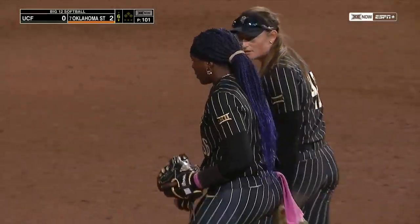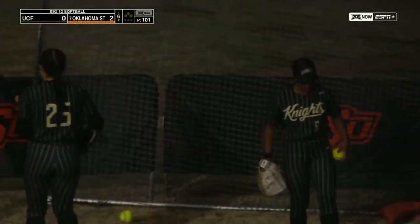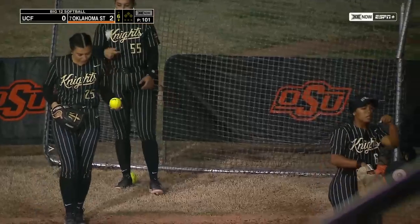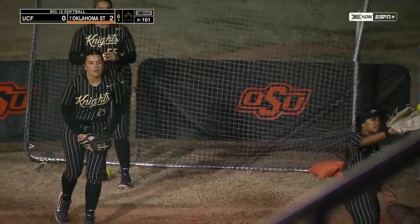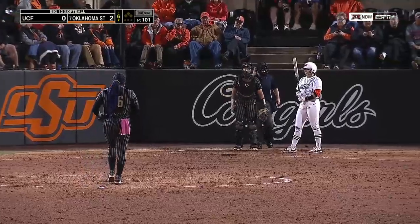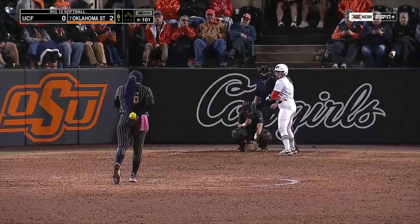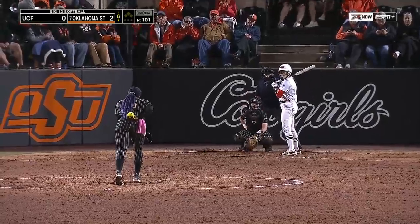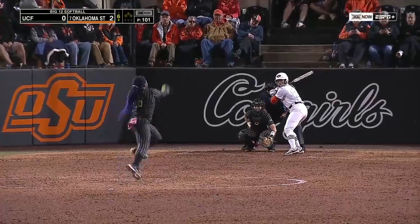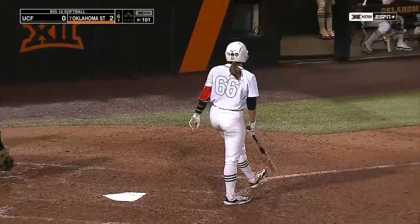That'll bring up the catcher, Wong. Oklahoma State now has a 2-0 lead late in this game. Bottom of the 6th. And Rowan Center was tracking that ball and eventually got to the warning track, looked up, and a line drive got out of here. Wong at the plate. Change up. Line foul.